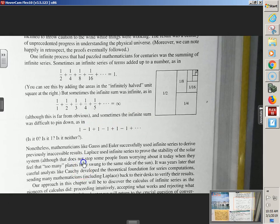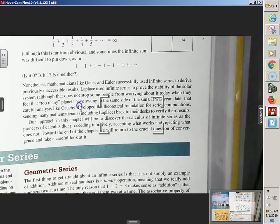And sometimes the infinite sum was difficult to pin down, and some of you have gotten stuck on this one. 1 minus 1 plus 1 minus 1 plus 1. Is it 0? Is it 1? Is it neither? Nonetheless, mathematicians like Gauss and Euler successfully used infinite series to derive previously inaccessible results.